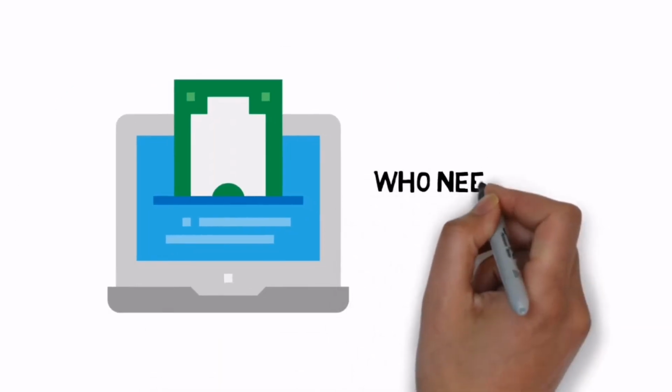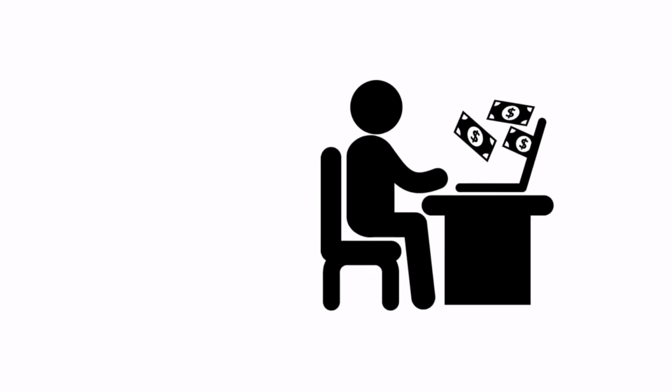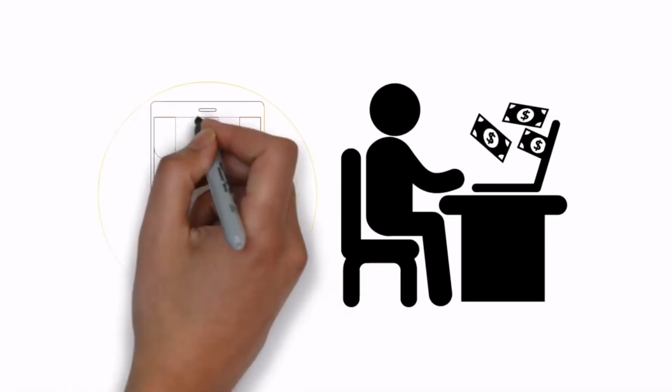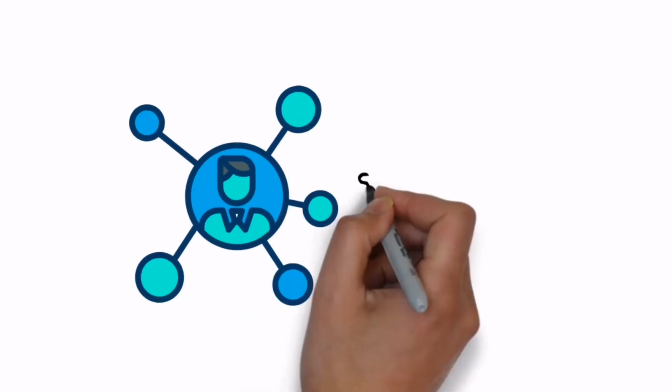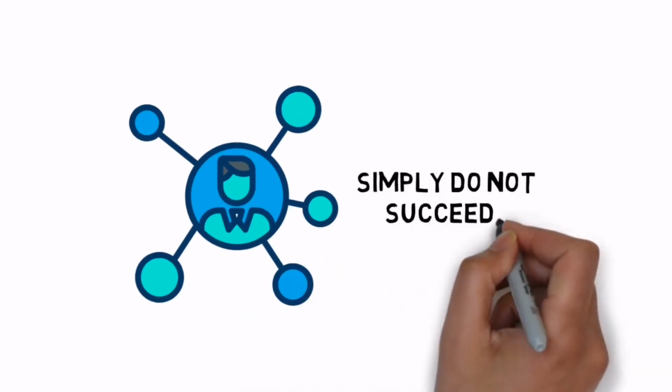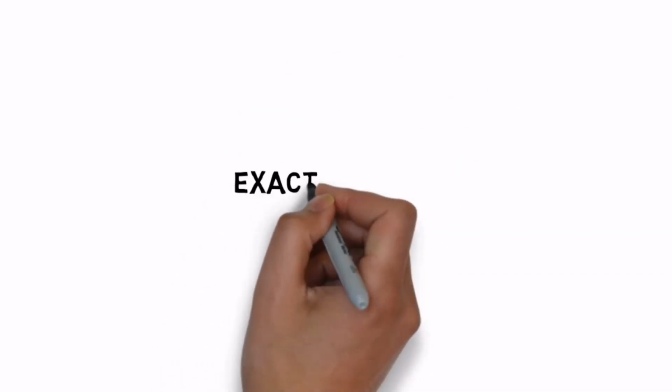Who needs this step-by-step guide? If you answer yes to any of the below, you need this. You want to make money from the internet on autopilot. You want to make quite a comfortable living promoting online stores on Twitter. You know that the vast majority of people who try their hand at Twitter marketing simply do not succeed. You want to reach high engagement levels. You want to learn how to optimize your system.